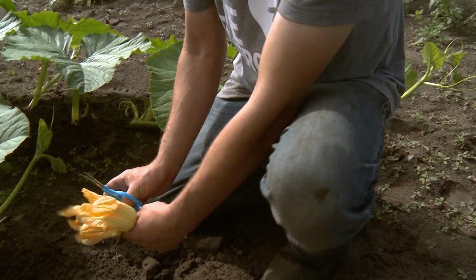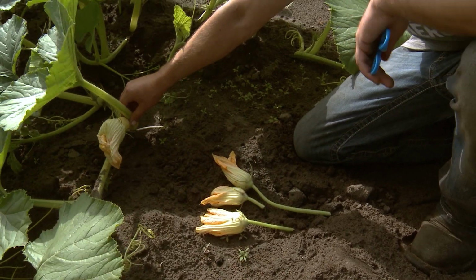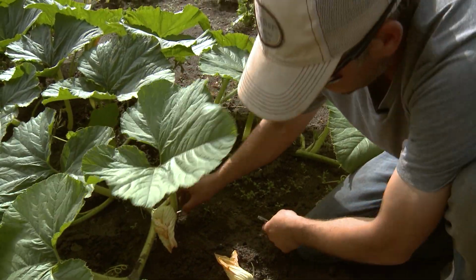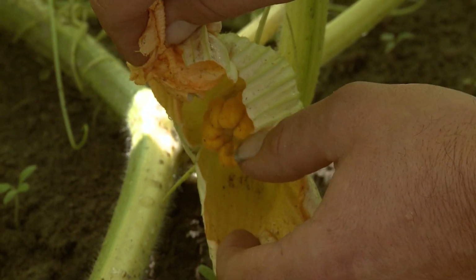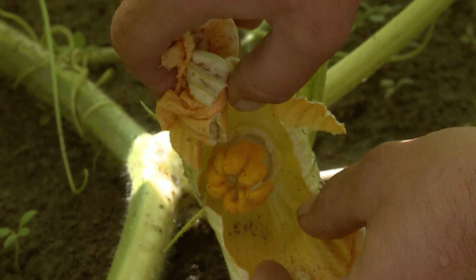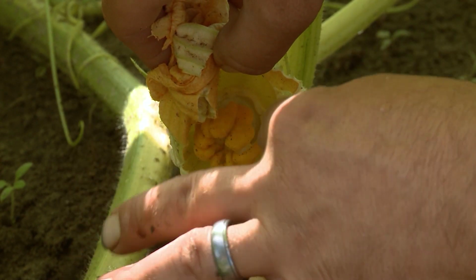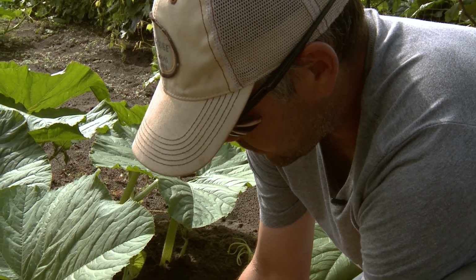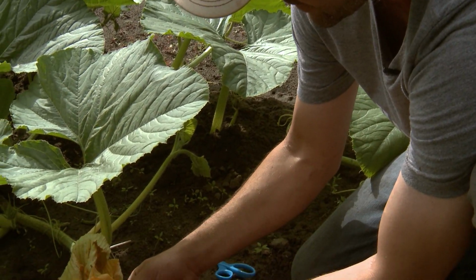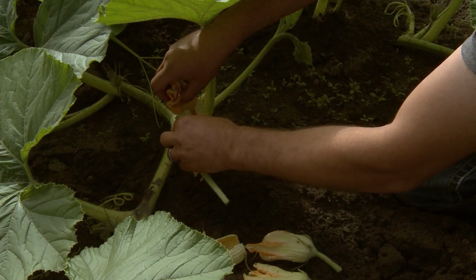So we're going to take the males we collected, and we got a female here. You can see there's a little pumpkin on the bottom. The female flower will be open in the morning. It's closed now, so that'd be called the stigma. You're gonna take the male ends and put them around there, get as much pollen from the male on the female. So what I do there, I take the male, I get rid of the flower, and I'll just dab the pollen on it.